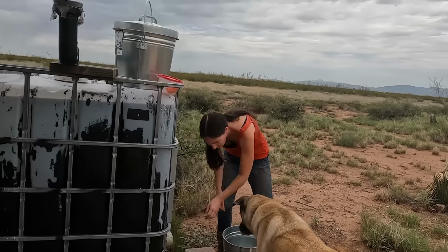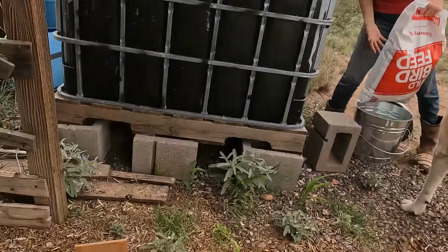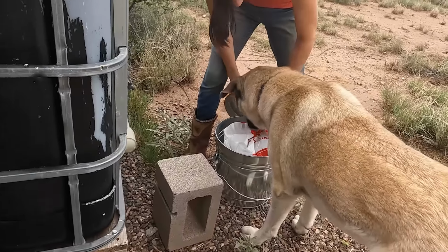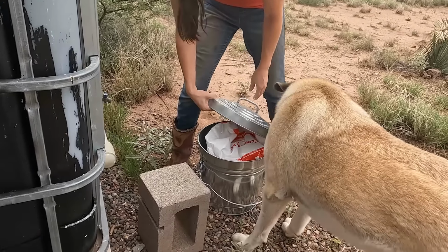The bird feeder fell? Yeah, it looks like it. Sucker, aren't you gonna open at it? Sorry.